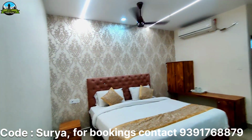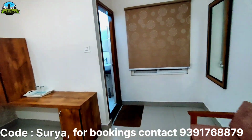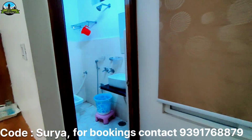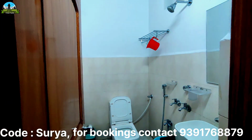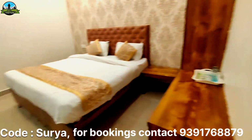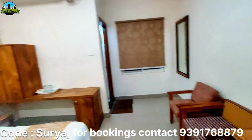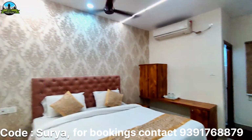Okay, this is the double occupancy room, guys. Room for 2 people. And this is the washroom. Washroom also pretty clean. Good. AC room. AC or non-AC?